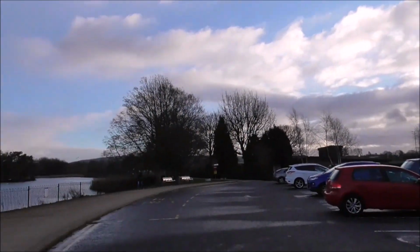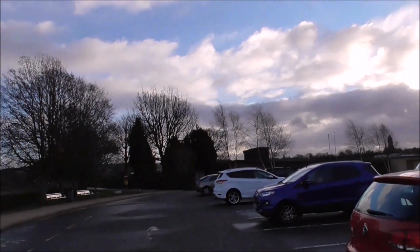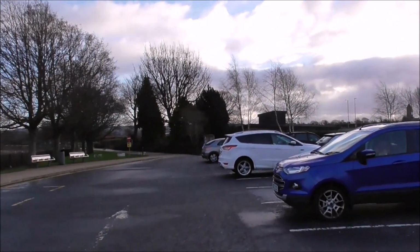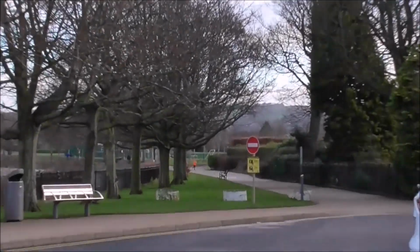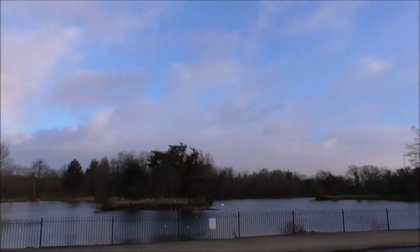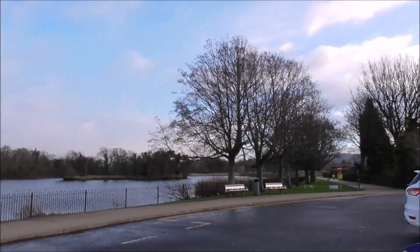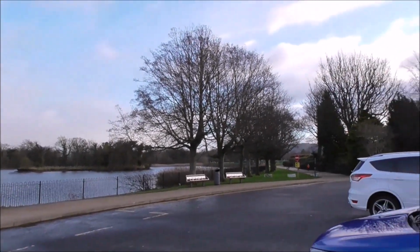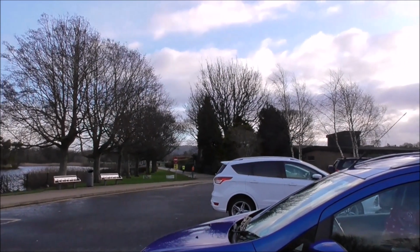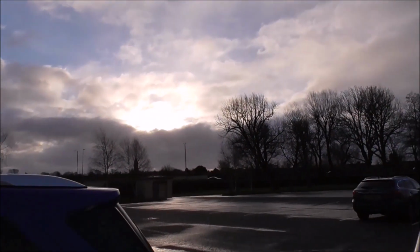Right, I'm heading home. And here they come again. I'm sorry I didn't get one of the George Best City Airport planes taking off, because they take off and they fly low actually over this island here, but maybe another day. That wee one, the child's really doing well. Wish I could run as fast as that. Wish I could run.